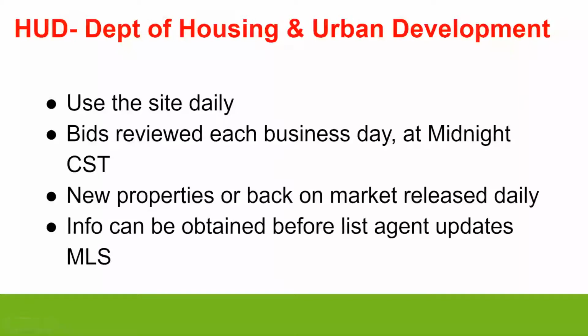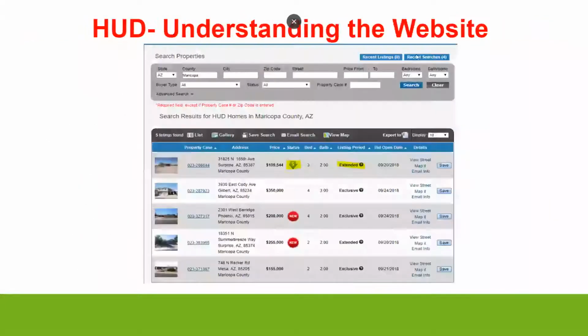A lot of times agents will be busy and that may show pending in the MLS. If the paperwork was wrong when it was sent in, they give them one chance to correct it, and if anything is wrong again, that property comes back up for sale on HUD Home Store. A lot of times the agents are busy and don't get it marked back active in the MLS. So the most accurate place is the HUD Home Store website itself.